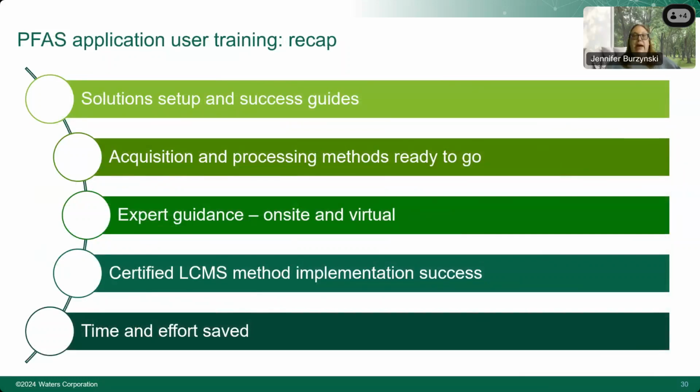So just a quick recap, okay? We will provide solution setup and the success guide. We'll also restore LC methods, MS methods, processing methods. A lot of the calculations that are outlined in the 1633 guides, but not detailed. We'll actually just restore those for you on your workstation, so it can eliminate a lot of the development that you might have had to work through, and we'll be able to get up and running much quicker.